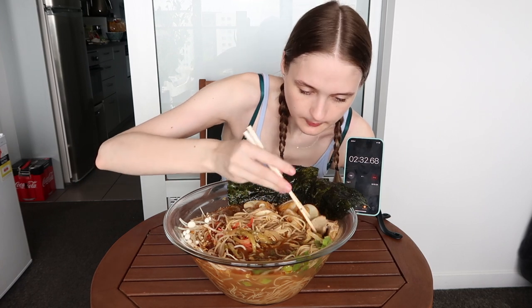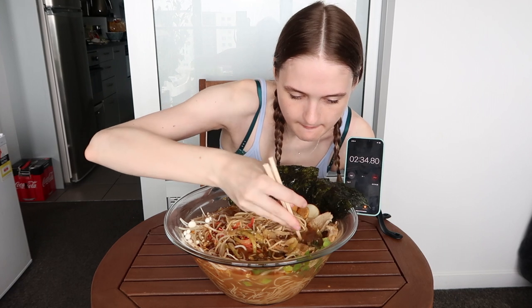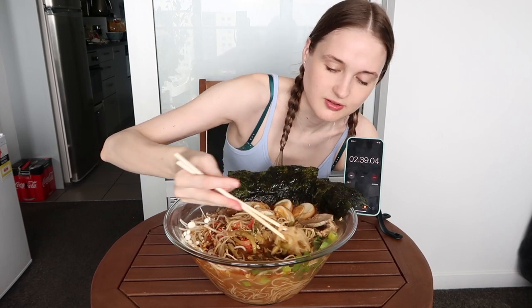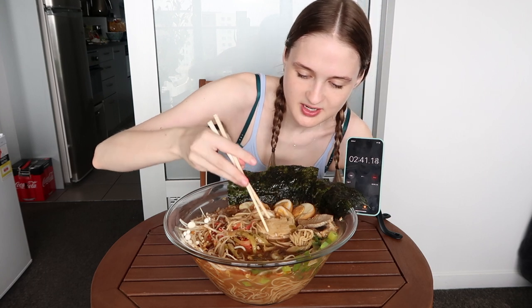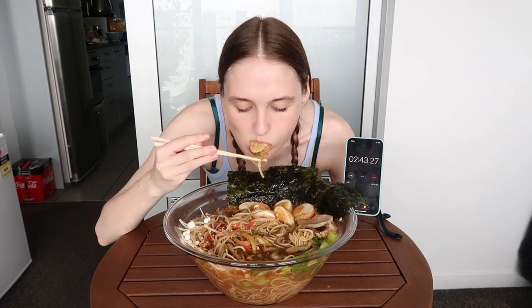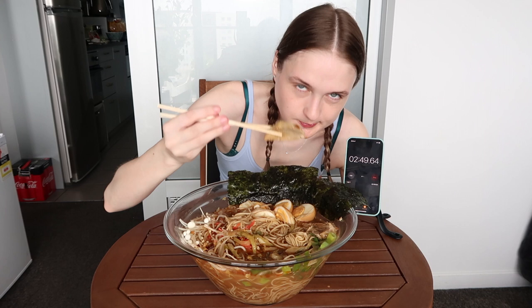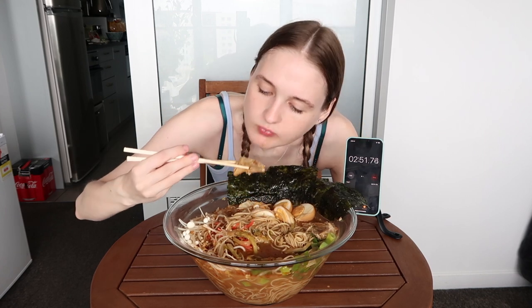Okay, how about pork? I'm gonna go for one that's underneath. I don't know where it's all gone. It's all down somewhere. Okay, I'm just gonna do this one. It's buried. I'll get to it eventually. Hmm. Very tasty pork.